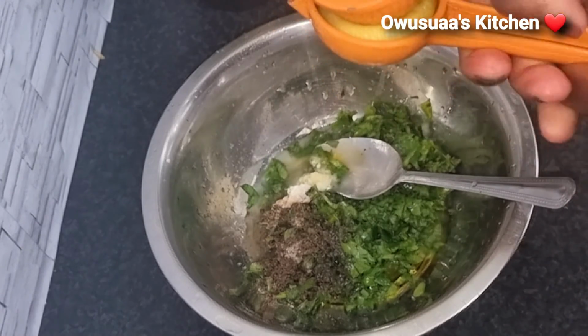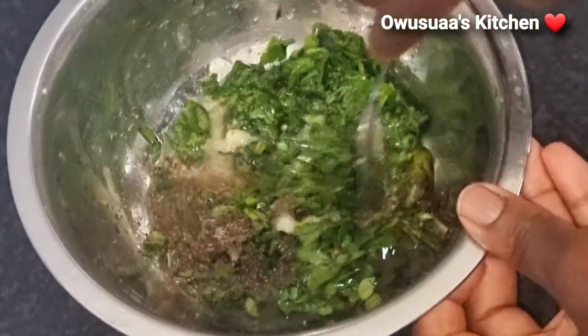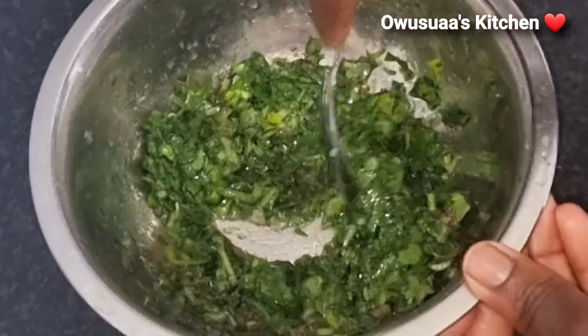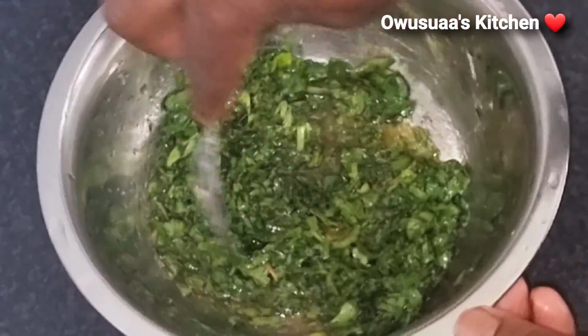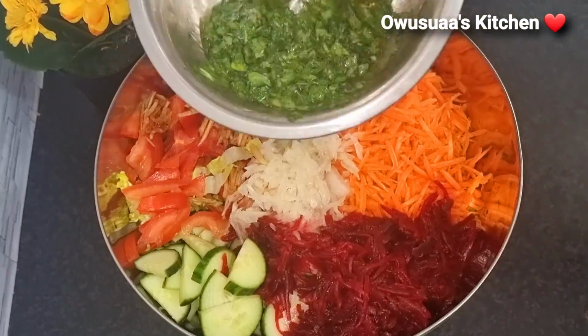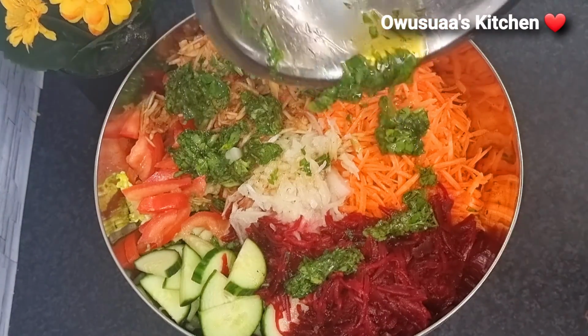Stir everything together, my dear, and this will really add awesome flavors and nutrition to our salad. Yes, so now I will pour everything. Look at this beauty in a bowl. Hey, I am in the salad.